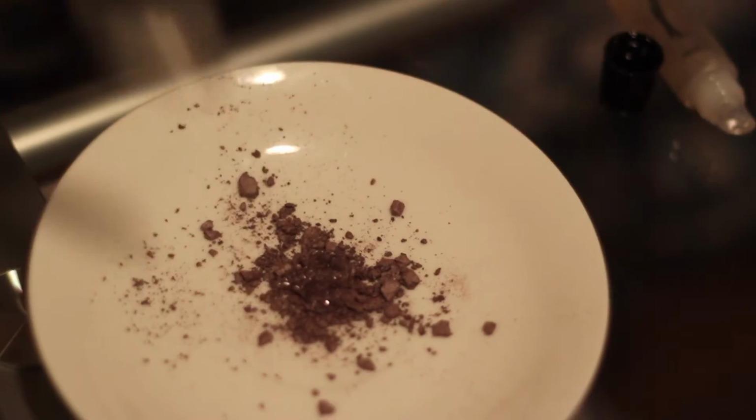Okay, so our final life hack. We're going to make your own coloured lip gloss. If you've got any broken ones, or you want to make your own coloured lip gloss and you're happy to crush up your makeup, this is what you can do. And I'm just going to get some clear lip gloss. Get my spoon.